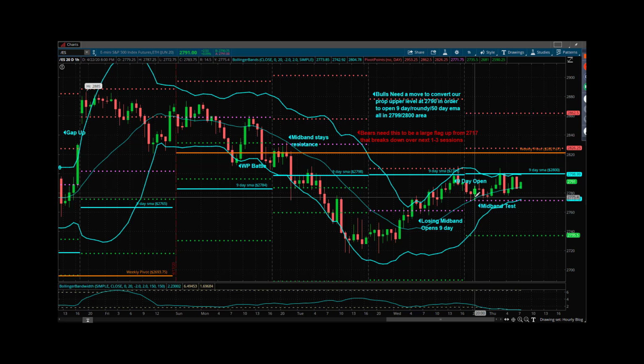overnight, and you're going to have to get back down into these 2740s. And when you get there, you're going to have to stay there. Now, if the answer to both of these scenarios is no, then we're not ready yet. We're just going to keep on consolidating, and things are going to keep flattening out. It's going to get choppy and whippy.